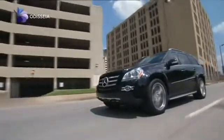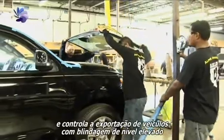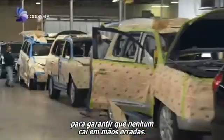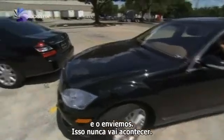But not everyone can buy an armored car. The U.S. government closely monitors and controls the export of high-level armored vehicles to make sure one doesn't fall into the wrong hands. There's no chance of the bad guys calling on the phone and saying, I'd like one of these, and giving us a Visa card and we ship it off. That's not going to happen.